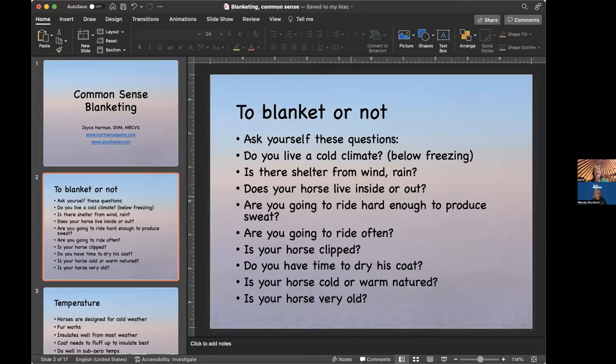There it is. So these are all the questions. Do you live in a cold climate? Does it actually get below freezing? If it doesn't, like in Aiken, it gets below freezing a little bit. I have even seen frost on the water buckets down in Ocala. But does it get below freezing? Not a lot. Those horses, for the most part, are not going to need blanketing unless you have shaved off all of their hair or most of their hair.